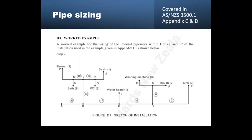But in AS 3500 Part 1, Appendix C has got a worked process for doing it for multi-buildings, multi-tenancies. And then D has got the domestic one. It's similar to gas pipe sizing in terms of process. It's probably a little bit more confusing because you've got to jump from the appendix at the back, right to a section at the front, then to another page a bit further on, and then put that information into a table, come back and work out your sizing. If you do the gas pipe sizing, you can definitely do the water pipe sizing.